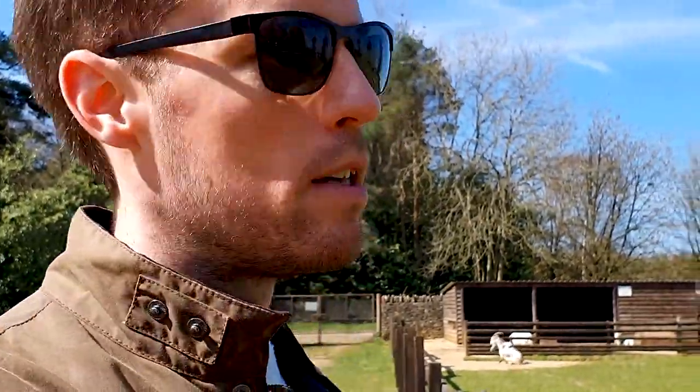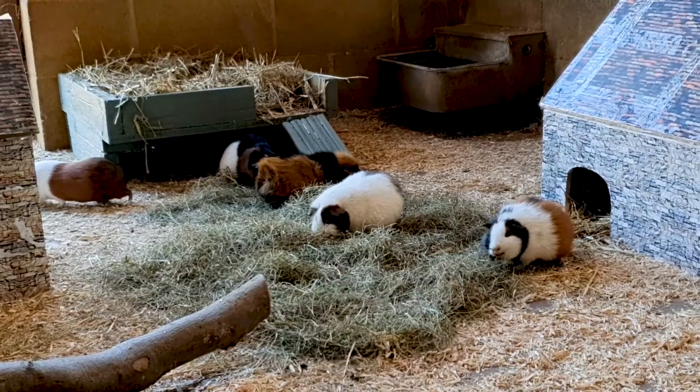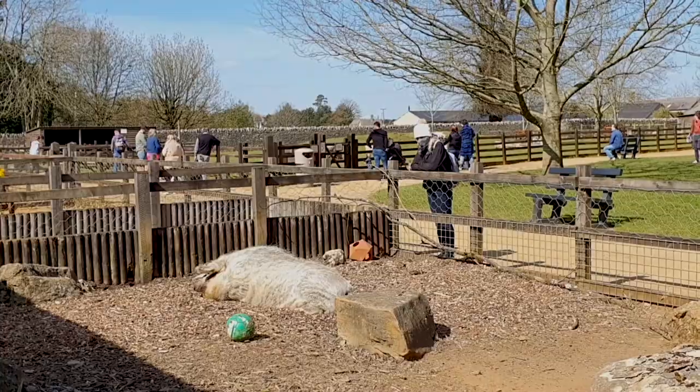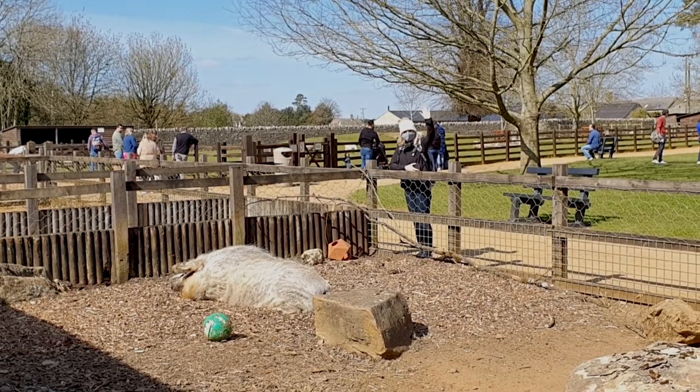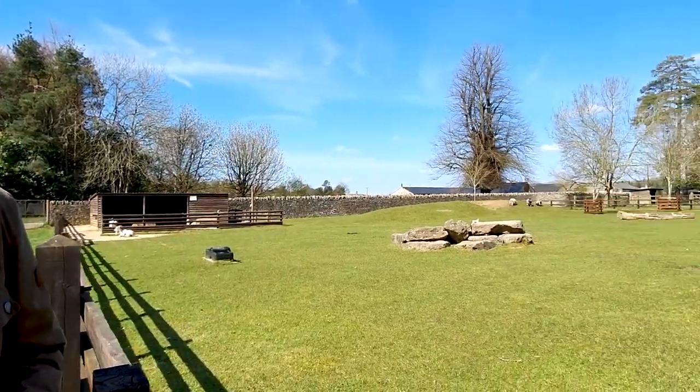Normally this is the area where you can go in and stroke the goats, but you can't do it at the minute. This whole area is the children's farmyard. So there's pigs and rabbits and ducklings, goats, that sort of thing. I think there's a donkey over there somewhere.